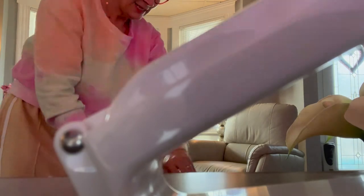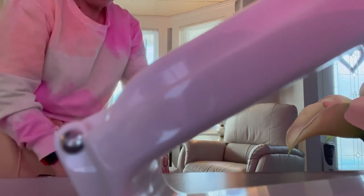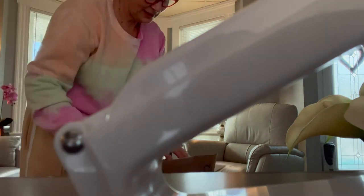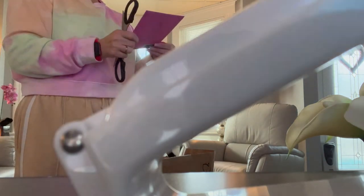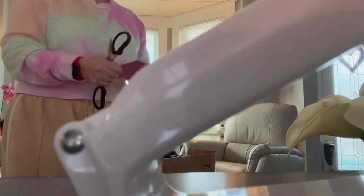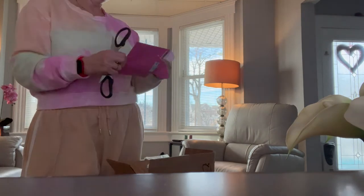All right, let's get this one and we got this. Let's see what this is. Oh, I think this might be my maybe birthday box. I don't know. Let's see. Oh. For my mama. Uh-oh, I think I'm blocking. Mama.